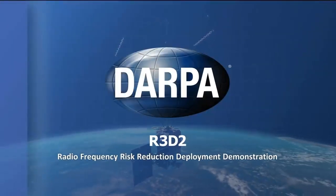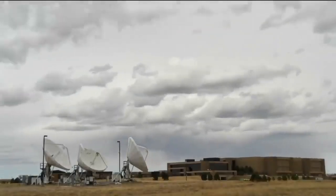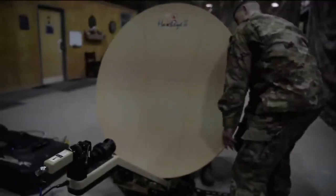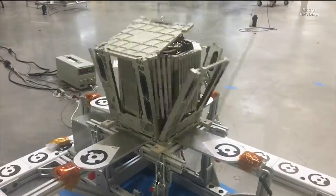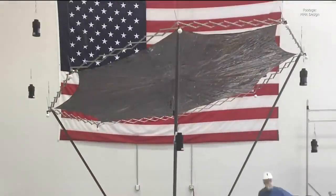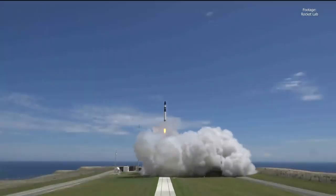R3D2 is the RF risk reduction deployment demonstration. And what we're doing on this mission primarily is demonstrating a new high compaction ratio deployable antenna. So an antenna has a lot of different uses for DoD. One example is communication. The antenna and the power you have in the satellite dictates what size of antenna you need on the ground to receive it. So the bigger the antenna you can have in space, the smaller the one can be on the ground. Fitting that very big antenna into a smaller satellite makes the satellite less expensive and allows us to leverage different types of launch vehicles that maybe we wouldn't be able to use for bigger satellites.